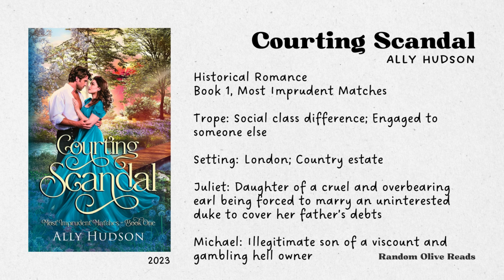Juliet soon learns that her father owes a huge gambling debt to a gambling hell and is receiving payment from the duke in exchange for Juliet's hand in marriage. She overhears Michael, the gambling hell owner, confront her father over the matter, and it helps put all of her father's odd behavior into perspective.